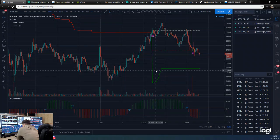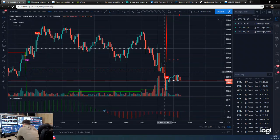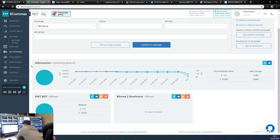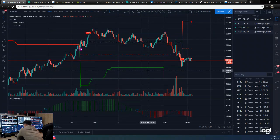Over to Ethereum. The Ethereum 50-minute DMT actually did hit a sell trade. We broke the DMT line, and then the next candle closed up there, so that's where we took the short from. I have mentioned to you guys that I have taken off the Ethereum DMT. If you look at my bots, they're turned off. Well, I'll show you they're turned off later. Just the DMT bots are on for Bitcoin at the moment.